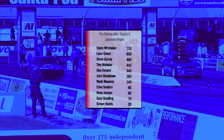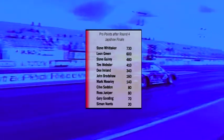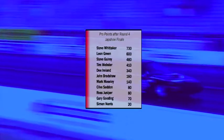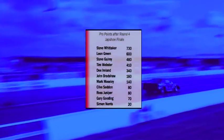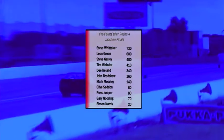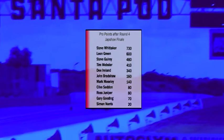Finally, our pro class. Steve Whittaker in the XS Powerback Toyota Supra, 730 points. He had so much to learn with this machine, both in terms of the setup and driving technique, and he was the champion. Finally, in second place, Leon Green from JPS Motorsport. It's a street legal car, and how wonderful is this? Occasionally gets used to take the family out.